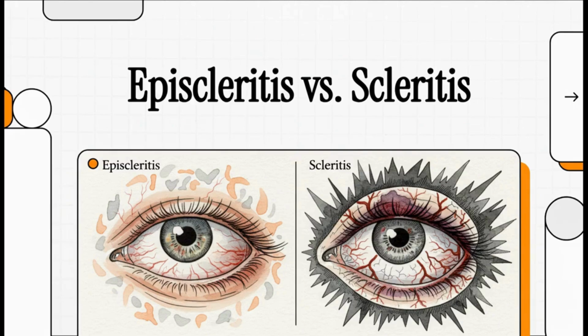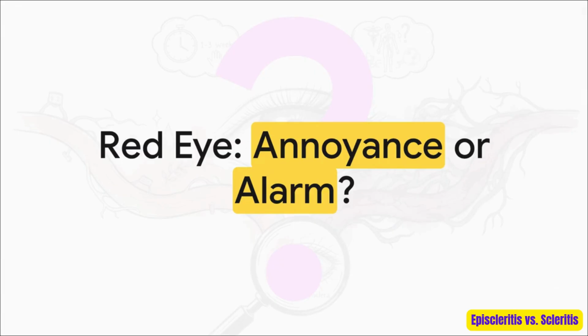So today, we're going to dive into a tale of two conditions that, on the surface, look almost identical. But in reality, they are worlds apart. It's a story that all starts with one super common symptom, a red eye. I mean, we've all had it, right? You look in the mirror and bam, there's a bloodshot eye staring back at you.